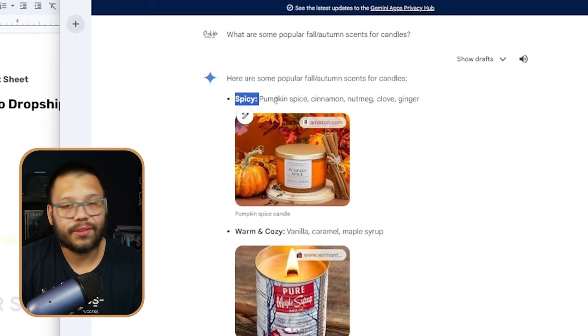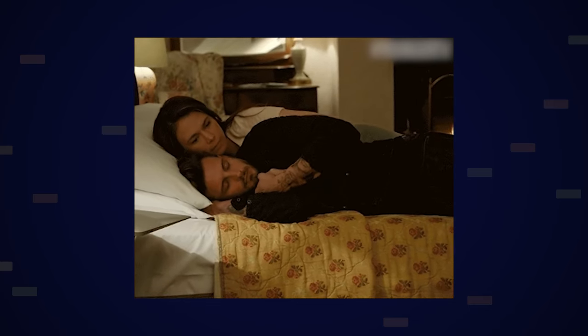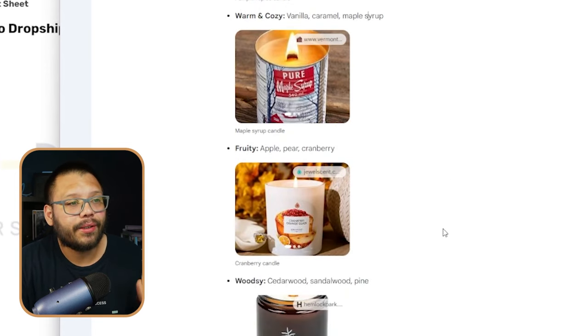So spicy, you see? Pumpkin spice, cinnamon, nutmeg, clove, and ginger. Perfect. Right here, you have all of the different spicy scents. Spicy scents, that sounds so strange. Warm and cozy, definitely, because fall, people like to stay inside sometimes. That's when the chills kind of start to come in, and people just like to cuddle up and relax in their house. So warm and cozy, vanilla, caramel, and maple syrup. That's an interesting one. Fruity, apple, pear, and cranberry.